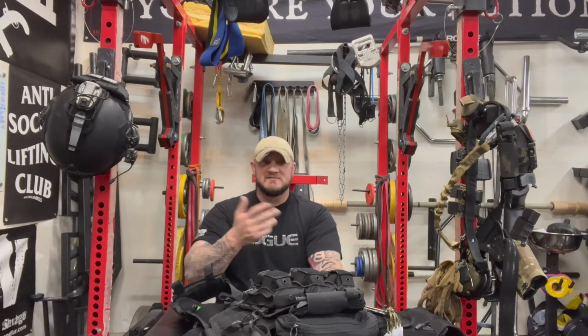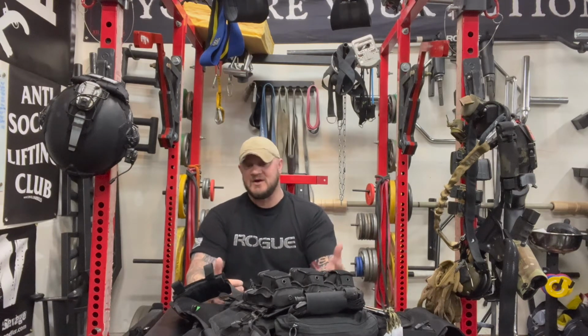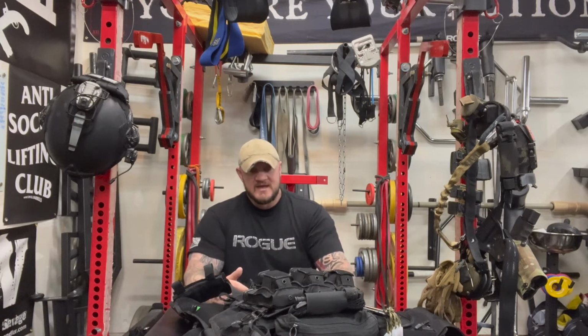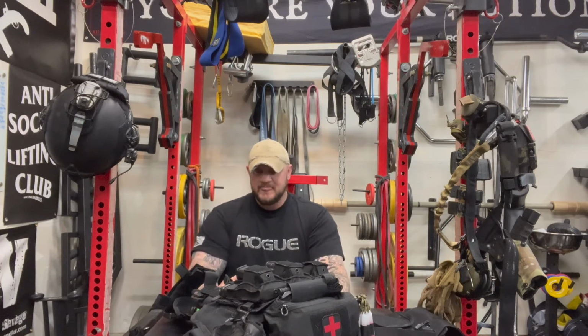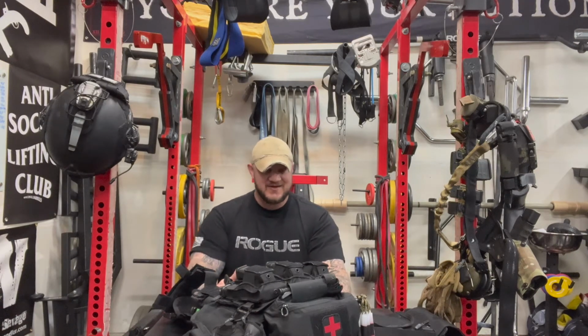So they can take 7.62 armor piercing rounds. They're light as hell. Especially for the agency the guy works for, it's pretty awesome. So he just gave them to me, and I put those in my vest. Probably have better plates than 99% of the cops out there, but whatever, right?